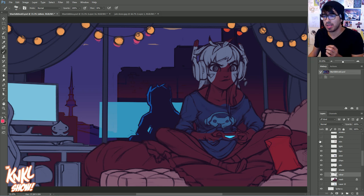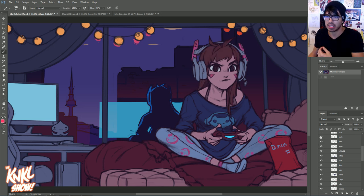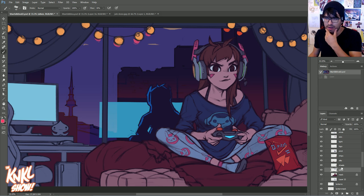And where this is going to come in handy is for eventually when we want to go in there and begin lighting our character. Each of our materials and colors are on their own layer, so we can do stuff like this. Take a look. Let's say I want to color just the white parts.